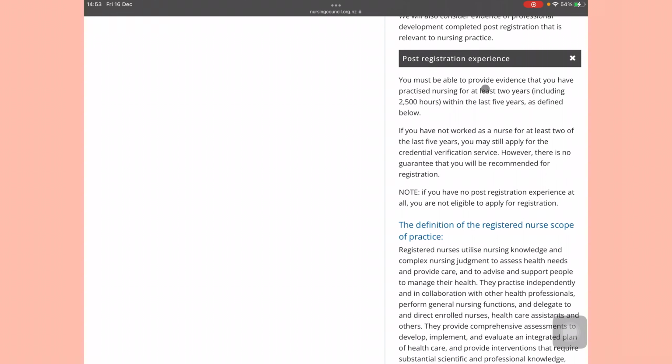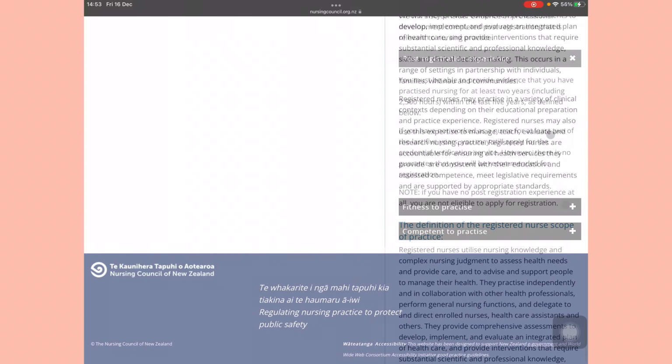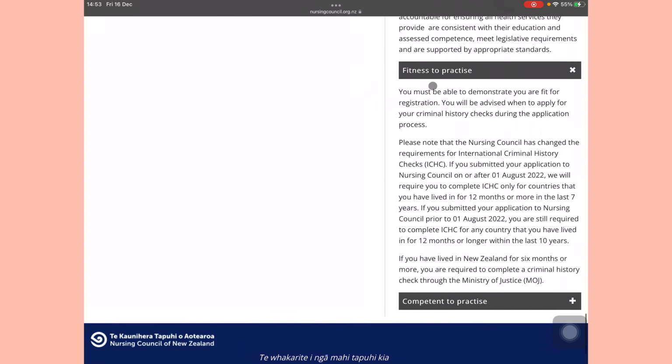Nursing New Zealand will also check your post-registration experience, so you must be able to provide evidence that you have practiced nursing for at least 2 years within the last 5 years. And another important thing is that you must be able to demonstrate that you are fit for registration. You will be advised when to apply for your criminal history checks during the application process.